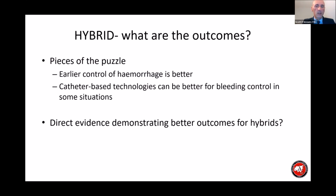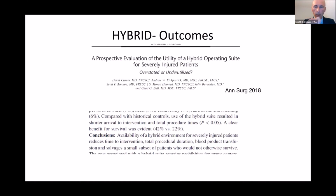In terms of direct evidence just demonstrating better outcomes for hybrids, there isn't that much, but we have published a couple of times recently, and one of the things that has come out of that is that the availability of a hybrid environment for some of these severely injured patients, and it's really a subgroup of seriously injured patients, did in fact reduce time to intervention, reduce the total procedural duration, blood product transfusion, and it also did salvage a small subset of patients who wouldn't survive otherwise.